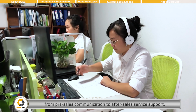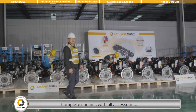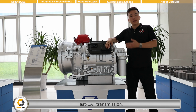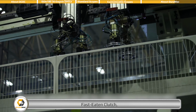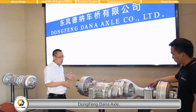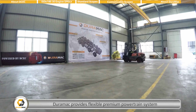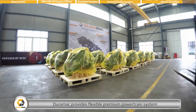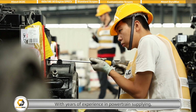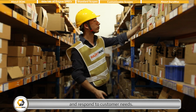to after-sales service support. DuraMac's range of products are complete engines with all accessories, Fast Cat transmission, Fast Eaton clutch, advanced transfer case, Dongfeng Dana axle. With affordable Chinese level prices, DuraMac provides flexible premium powertrain systems for all kinds of vehicles. With years of experience in powertrain supplying, our well-trained operation team can quickly understand and respond to customer needs.